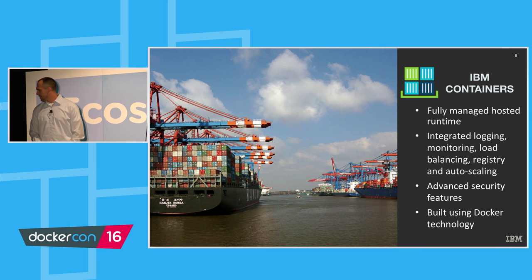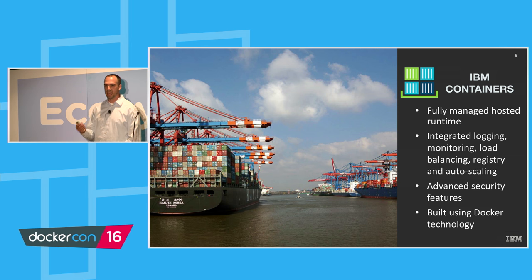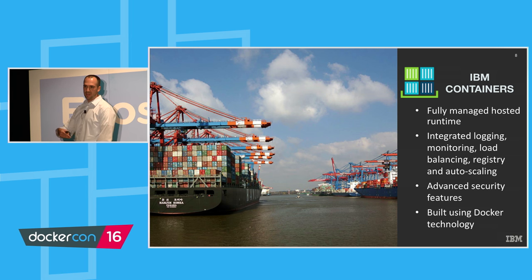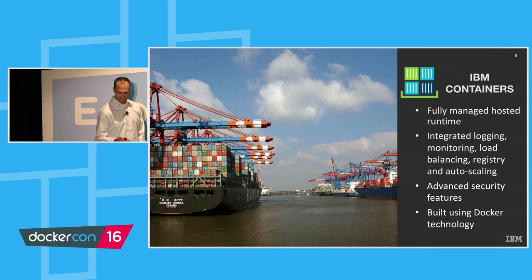And then lastly, built using Docker technology. So I talked about it being using the same open source Docker that you could run on your laptop. Therefore, you've got the same user experience, the same Docker CLI and APIs that you would have natively on your laptop.